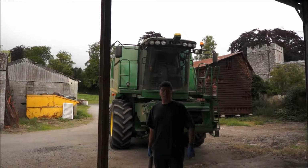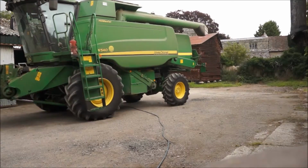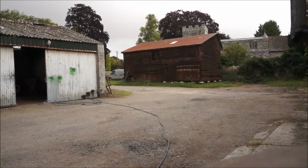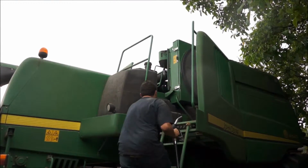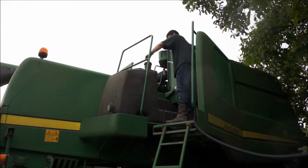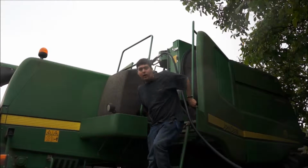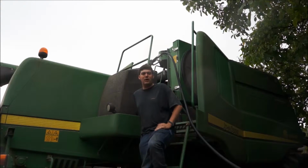Now, with that done, and me really rather grubby now, I'm going to take the combine round and put some fuel in there. This involves even more climbing around on top of it. Now, the combine typically uses 500 to 600 litres of fuel every day. It has a 900 litre tank, so that means it has to be fueled up at the beginning of every day.